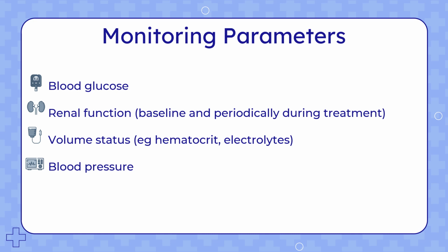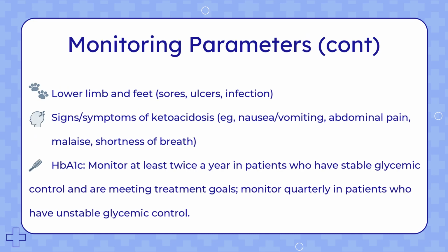Next, let's talk about some monitoring parameters of Brebzavvy. We must monitor blood glucose, renal function, volume status, and blood pressure when taking this medication. Likewise, you must monitor the lower limbs and feet, checking for sores, ulcers, or infection. Also, you need to check for signs and symptoms of ketoacidosis, such as nausea, vomiting, abdominal pain, malaise, or shortness of breath. Also, you must check the A1C level. Monitor at least twice a year in patients who have stable glycemic control and are meeting treatment goals. For patients who have unstable glycemic control, monitor quarterly.